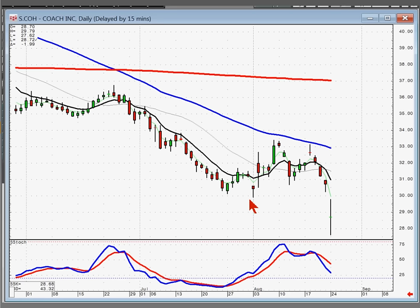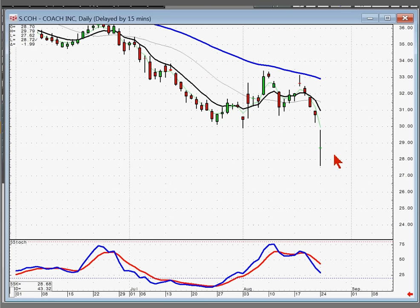Same scenario on Coach. They're going to move it in the direction of how they open it. I would still suspect they could be coming down to the bottom of the trend channel.